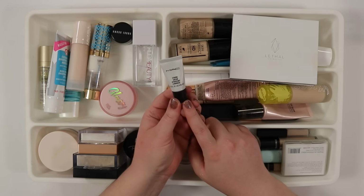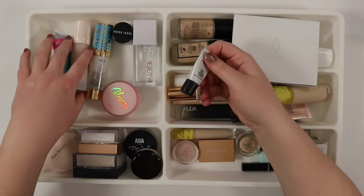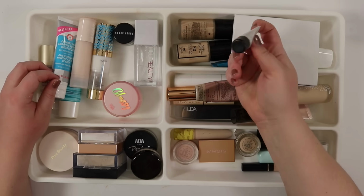I also have this MAC Strobe Cream sample. I'm going to use that up. I don't love this. I feel like the Rare Beauty one is better, so I wouldn't repurchase this or buy the full size, but I'll use up the sample for sure.